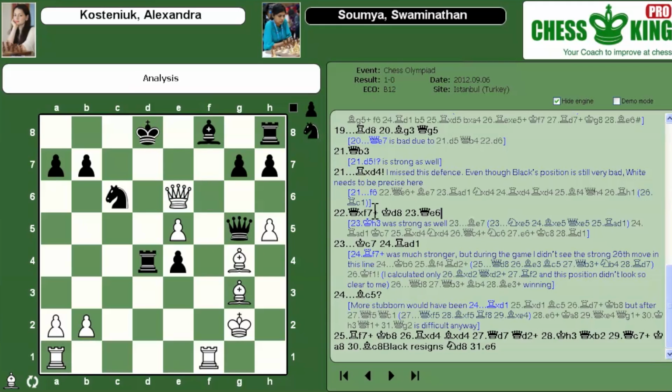King h3 was another strong move here, but the game continued with queen e6. Black played king c7, and here I played rook a to d1. Unfortunately, I didn't see that after rook f7 check, king b6, bishop f4, rook d2, I have a very strong king f1 move, which is almost winning the game.